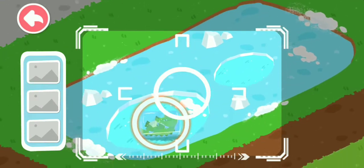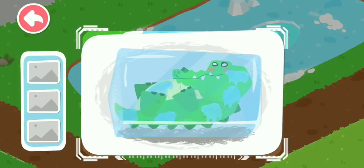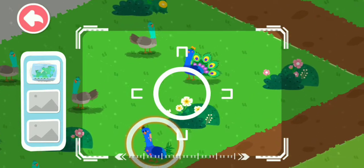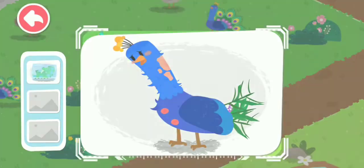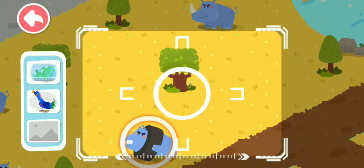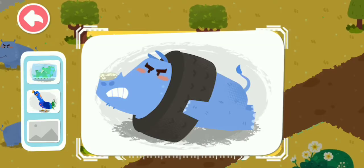Drag the center position and locate the injured animal. A frozen crocodile is found. This is a sick peacock. A rhinoceros is stuck in the tire.